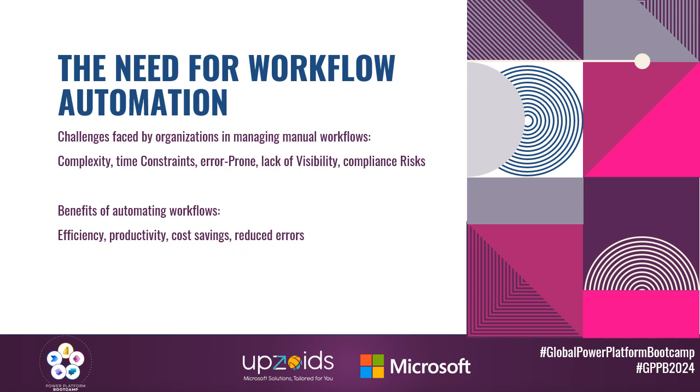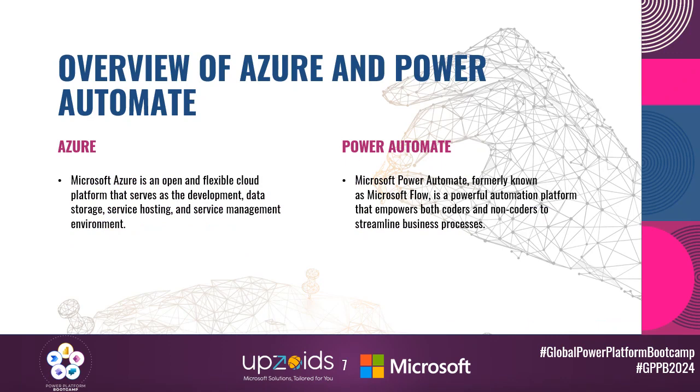To summarize, the need for workflow automation arises from the challenges posed by manual workflows, and the benefits it offers in terms of efficiency, productivity, cost savings, and error reduction are significant drivers for its adoption in modern organizations. Now let's discover Microsoft Azure and Power Automate.